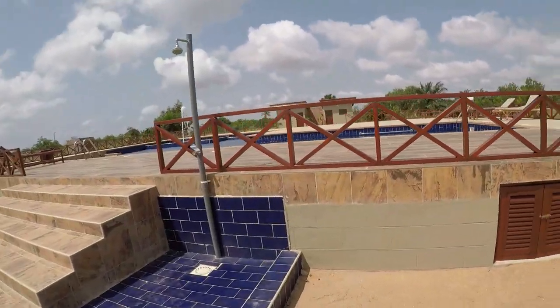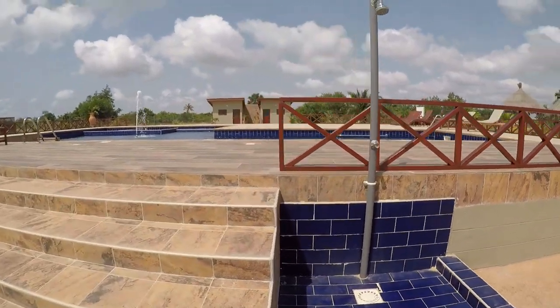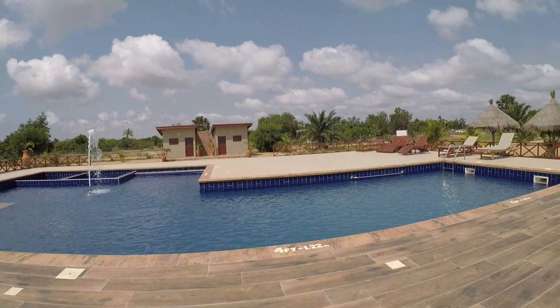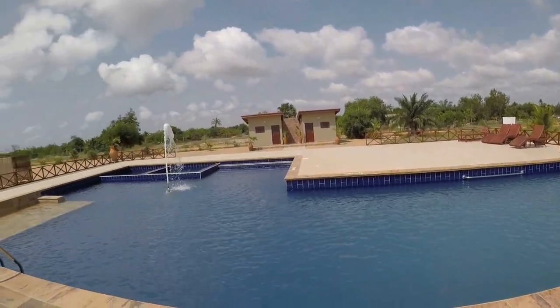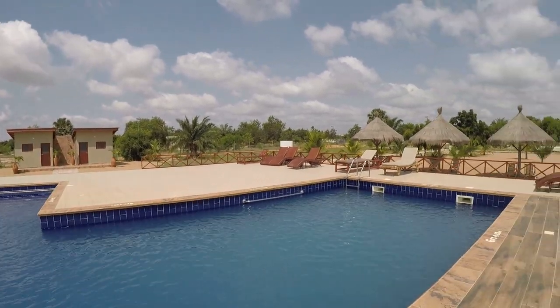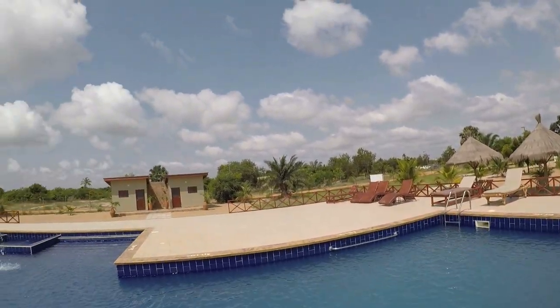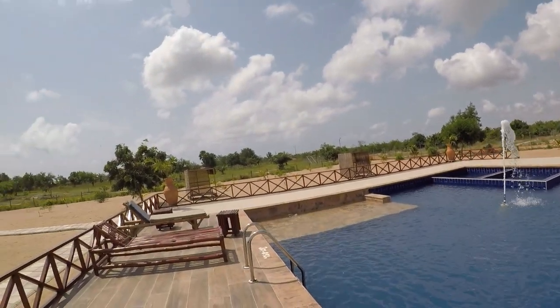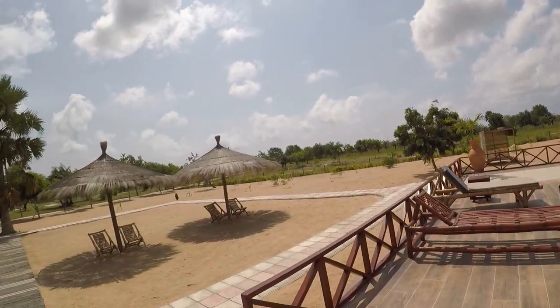So a little shower here for you to wash off beforehand. And the pool goes up to 6 feet. So you can relax and rest. Nice pool area. Bathrooms, showers over there. Very nice.